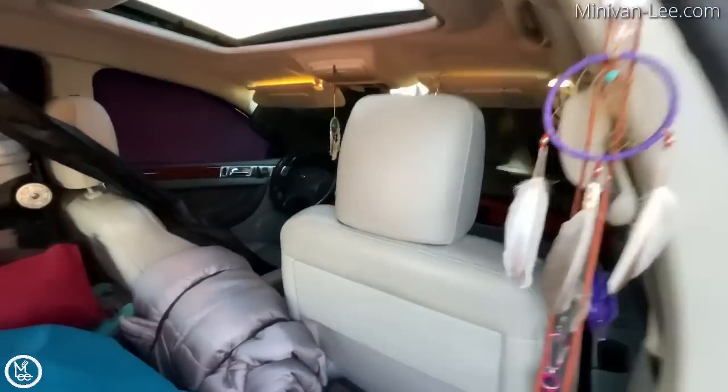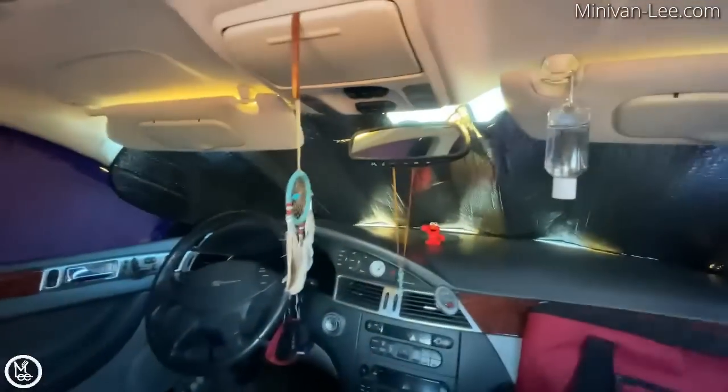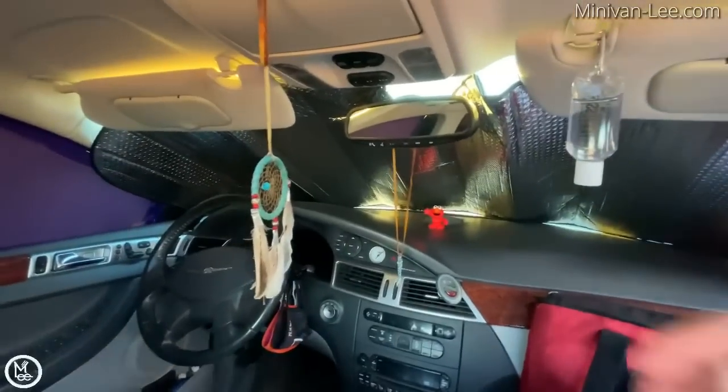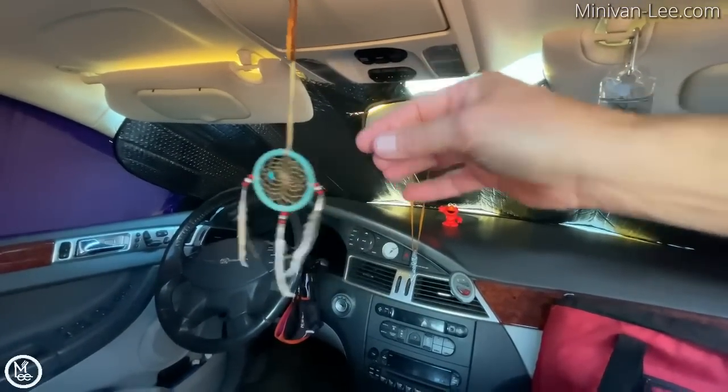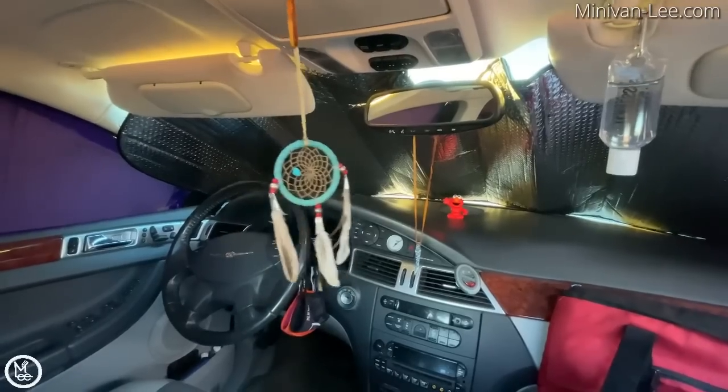And then I also, I don't know if you can see it up front. Let me get in there. Let's get it. I got a smaller one. It's kind of a teal color. And I looked, and this one was made by the same lady. So I got two of them.